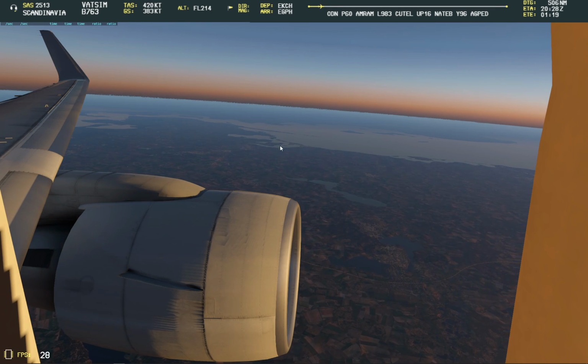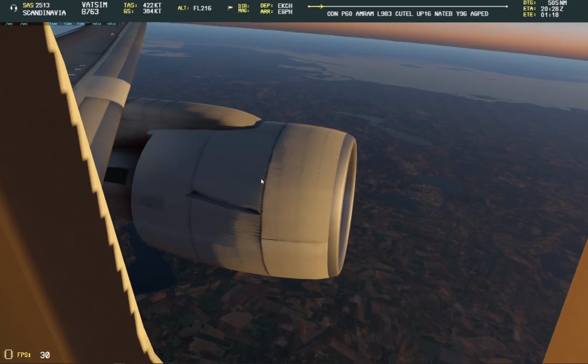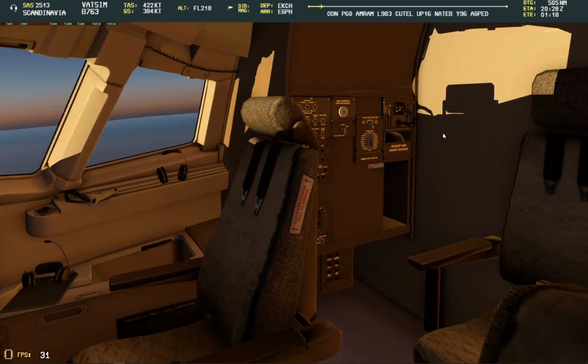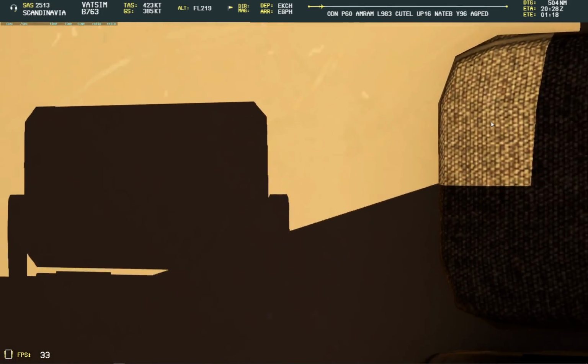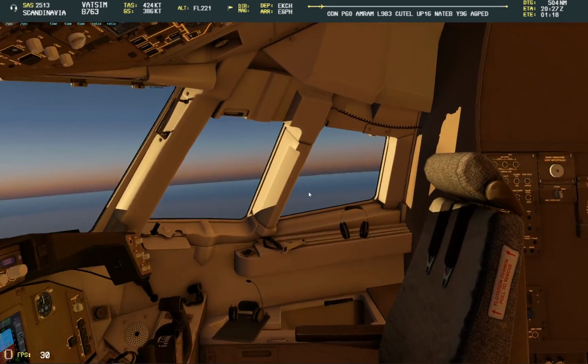Yeah, this looks horrible, huh? It's not the way it's supposed to be. Here the shadows are right. Here in the cockpit they are better. They're much finer, the borders.